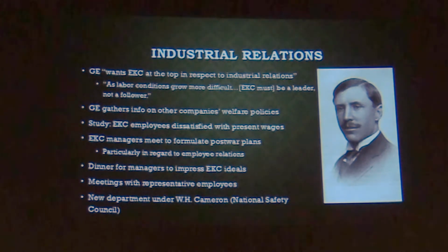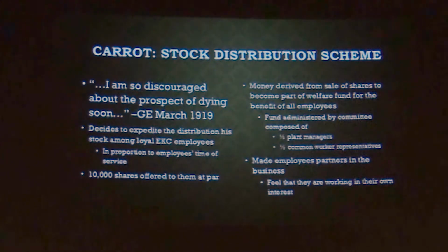And in order to get to the next level and to preempt and prevent this rise of Bolshevism sympathies in his ranks, Eastman did two things. He used a carrot and he used a stick, all right? So the carrot, which he wisely did first, was his stock distribution scheme of 1919. And as you see there, the first bullet point, I think this is worth talking about for a minute.